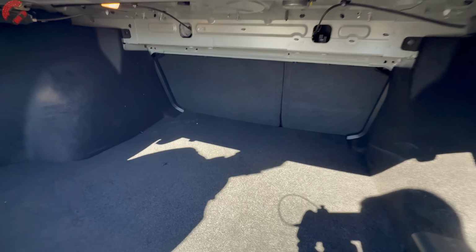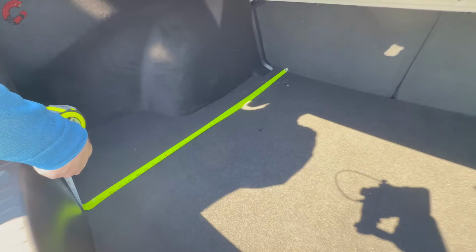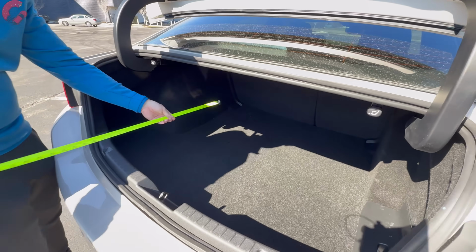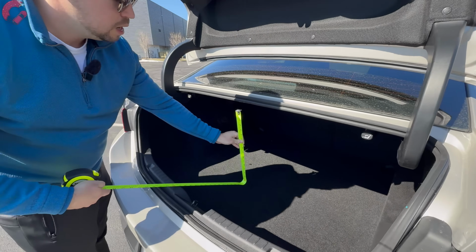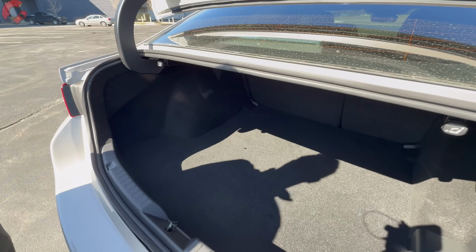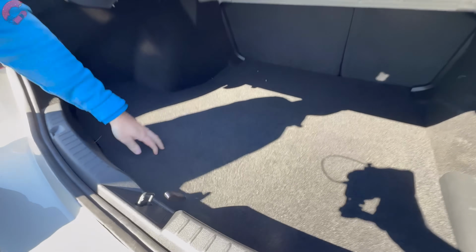Let's go ahead and get our cargo length, width, and height figures as well. Overall cargo length is 41 inches from behind the second row of seats. Cargo opening is 36 inches wide, and then height is 20 inches tall. So pretty good measurements for a sedan. If you lift up the cargo floor, there is also a spare tire.